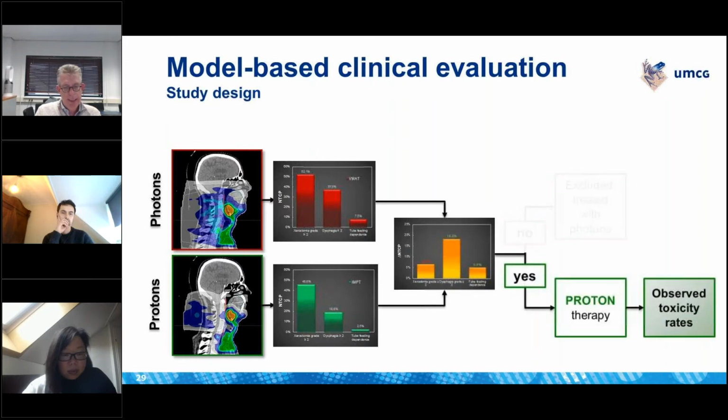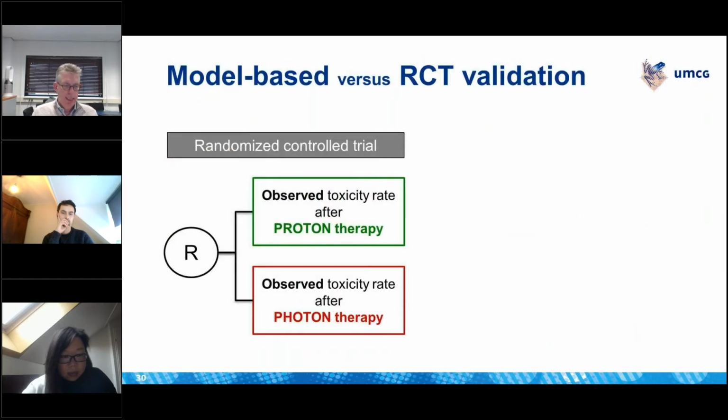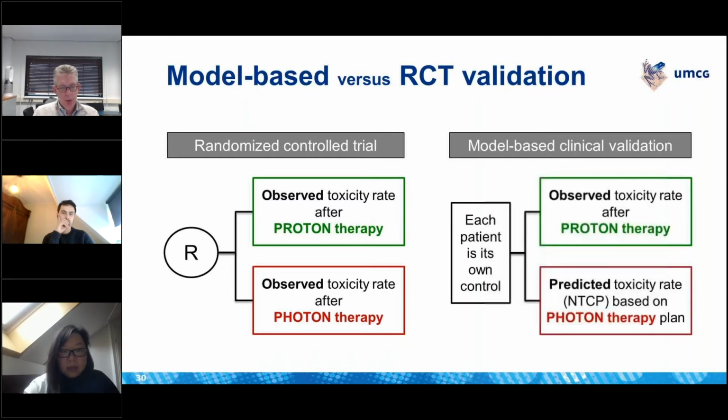But if it's the case, then patients can be treated with proton therapy, and then we compare the observed toxicity rates with the expected toxicity rates based on the photon plan and the resulting NTCP model. And that is the comparison made. So if you compare it with the classical RCT, then you compare the observed toxicity rates after proton therapy and photon therapy. With model-based clinical validation, the observed toxicity rates after proton therapy are compared with the predicted toxicity rates based on the photon therapy plan.